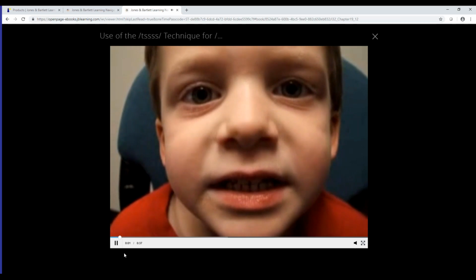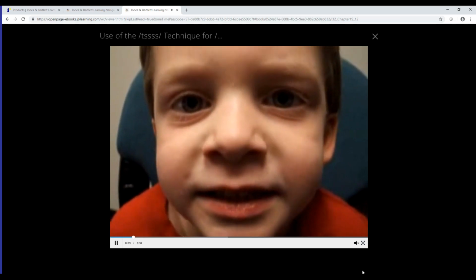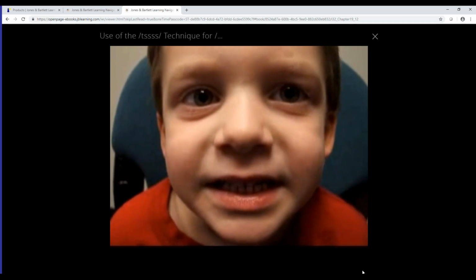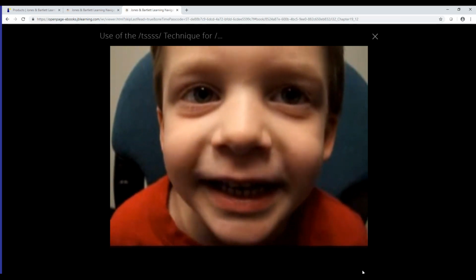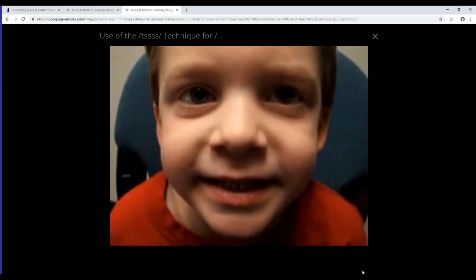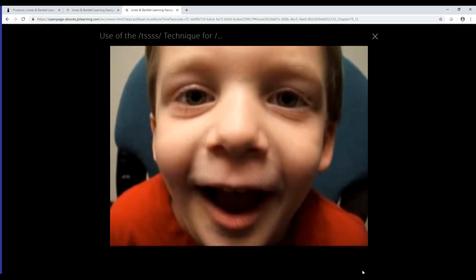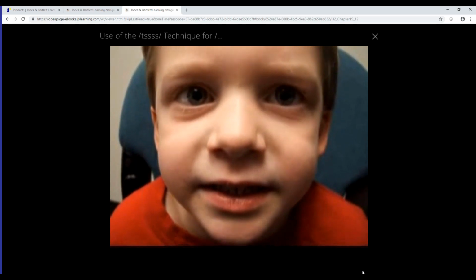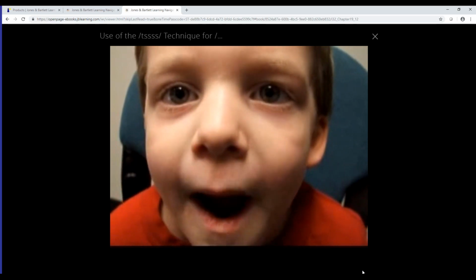Okay, so this is a technique that will redirect airflow from the back of the velopharyngeal valve to the front of the mouth. It also works for a lateral lift. And we're doing that right now with this particular patient. This sort of shows you what the videos look like.